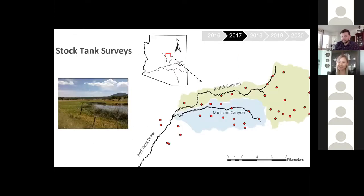So we began looking elsewhere in the drainage for the source population. In 2017, we did a comprehensive survey of all the stock tanks in the Red Tank Draw survey watershed, but also in the Mullican Canyon watershed in blue and the Rarick Canyon watershed in green.